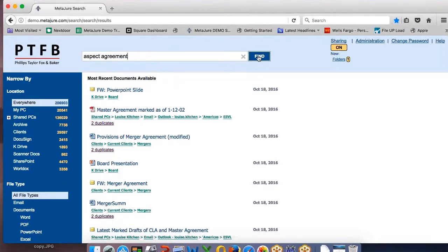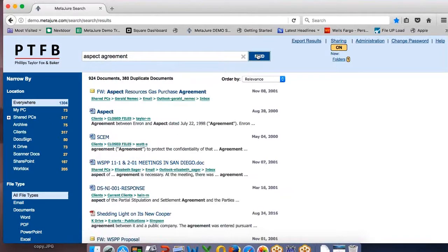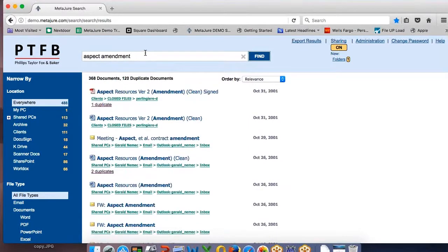So if I search on that, I just hit find, or I can hit enter. Either way, it's going to return information on documents related. Actually, let's go ahead and search for the amendments here. I'm going to look for an amendment. Okay, I actually want to find the amendment to the agreement. There we go. So I'm going to look for the amendment to that Aspect agreement.